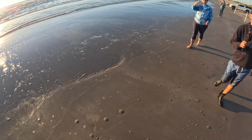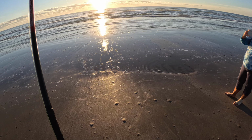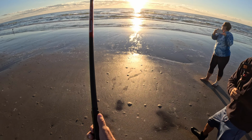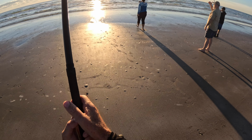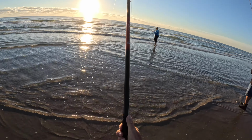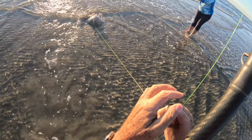This is a pompano, it's going to be a big one. That was just over that bar. Oh, this is laying down. Come on, mate. Going to back him up. It's not acting like a stingray. I'm not seeing its wing like you normally do. I don't know what that was. Look at this beaut.